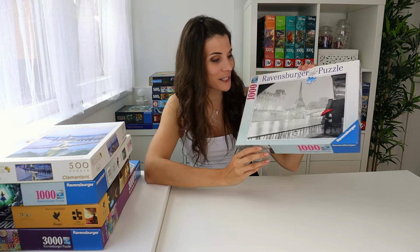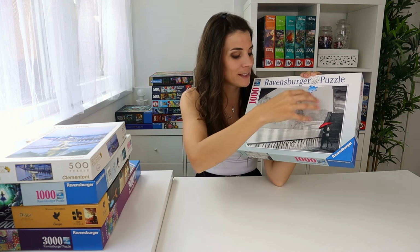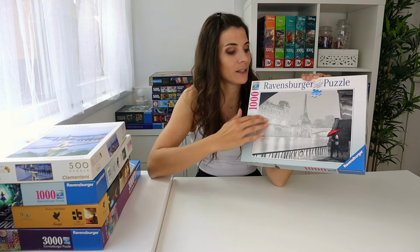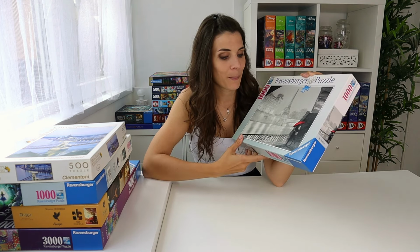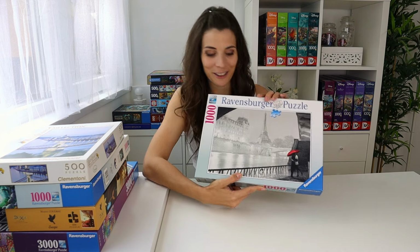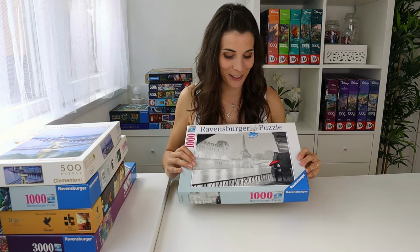But no, this one looks like a nightmare. I mean, it does have a lot of different elements in the picture, but it's just so grey. This one would probably be ideal to do when it's really sunny outside, so you get all the details of the puzzle, like the gradients and stuff. But I haven't decided yet if I want to do it or not, because it just looks like a little bit of torture. But, you know, this red umbrella is gonna be easy, at least something.